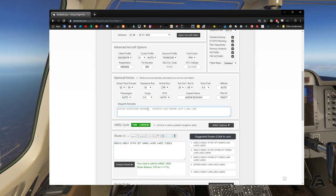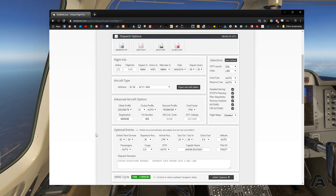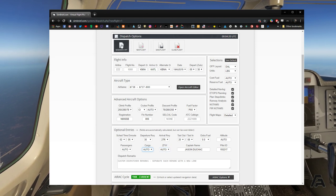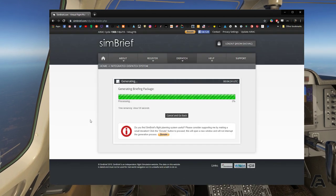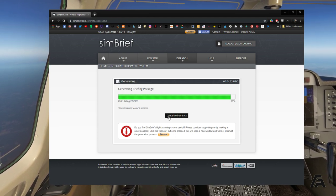So when you get this done, if you're flying the tubes, the next part is really important. We're just flying GA today, so I just use Sky Vector. I don't even load the flight plan, but if I'm flying a tube, once you get all your information in here, your departure runway, arrival, cargo, we'll do auto, passengers auto, zero fuel weight auto, then click generate OFP. I think I fixed my mouse cursor, by the way, too.